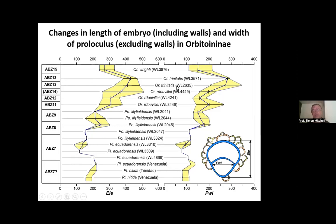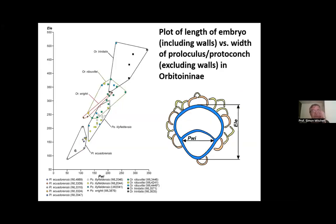So what we're actually seeing is this form, a separate lineage, relatively easy to distinguish because most of the time their embryos are smaller. But not all of them are quite like that. And this is going to be a little problematic up in the Eocene to sort some of these out. And this is plotting the two sizes, the length of the embryo and the width of the first chamber. You can see that if you ignore the small later one, these are actually quite distinct. And if you get a population, they're going to plot in different places. And we've increased quite a lot the numbers of these since I drew this.